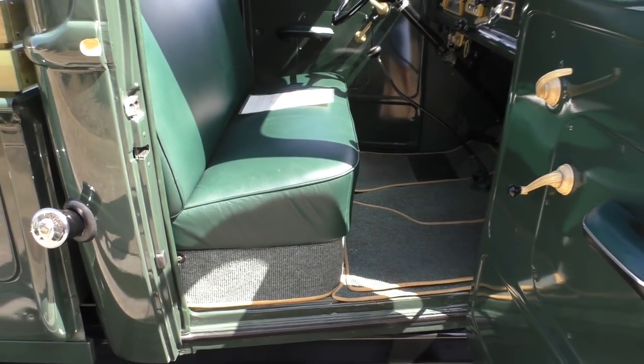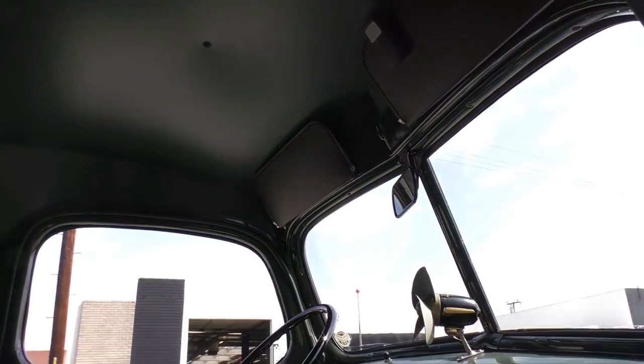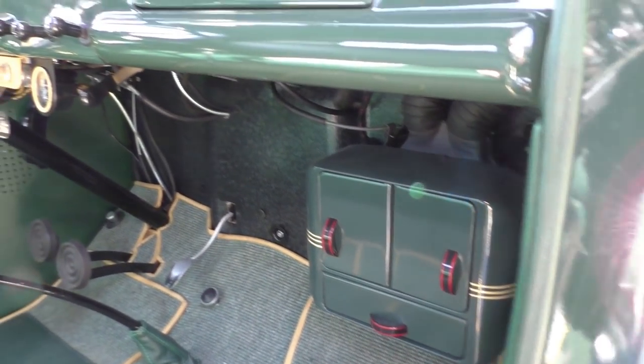This one originally had a rubber mat in it. Now it's got a German square weave carpet in it. When they did the interior of the truck, they updated it. They put sound deadener up in the headliner and everything before the headliner was put in. So sun visors, and a clock was added to the dash here. This was a base truck, so it never really had a heater. Now it has a heater in it.